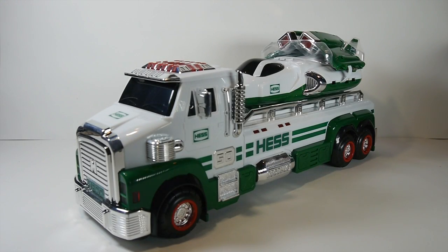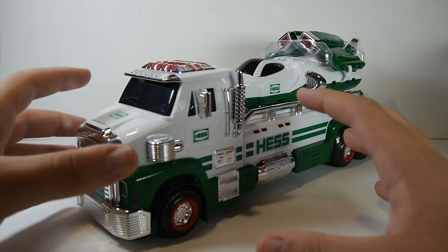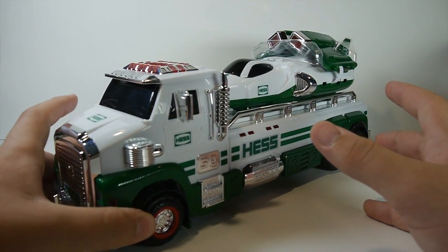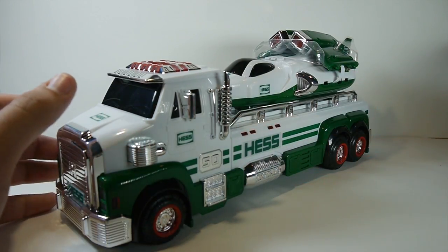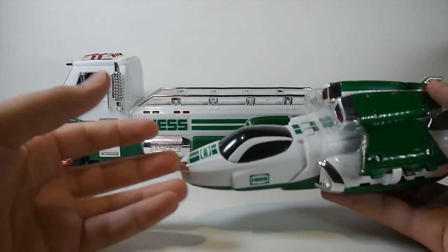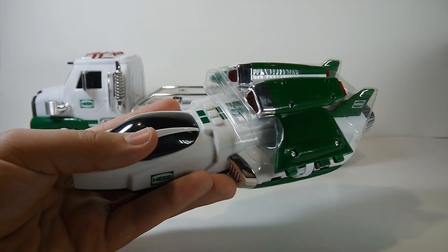All right, guys, here we have the 2014 Toy Truck and Space Cruiser with Scout out, and it's pretty beautiful. Like I said, I didn't think I was going to be too blown away with the Hess Toy Truck this year. I didn't think I was going to like the basic truck, but I got to admit, this looks really nice. First, we're going to take a look at the Scout that it comes with right here. Now, this is obviously the mini vehicle that all the Hess trucks come with.